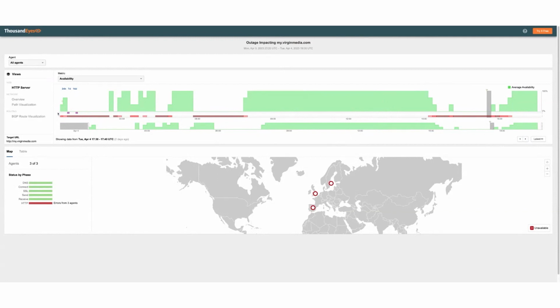So BGP route visualization to see what was happening, path visualization to see how it reflected on the network, where we can see latency, packet loss and jitter, and then ultimately on the HTTP server we see how it unfolded from the service-related view. Anytime a BGP change is made, or a withdrawal, or a re-announcement, it's important to understand the impact on the data plane. One, how the routes are propagated out to service providers globally. Two, how that traffic is then able to reach your service, and verifying that it had the intended effect. And then in turn the impact on the service. Understanding all those things in parallel is really important.